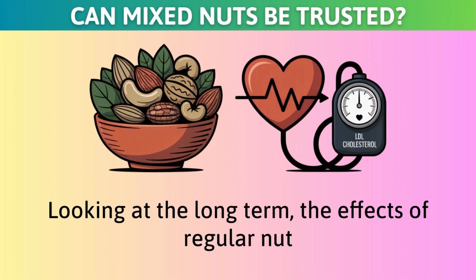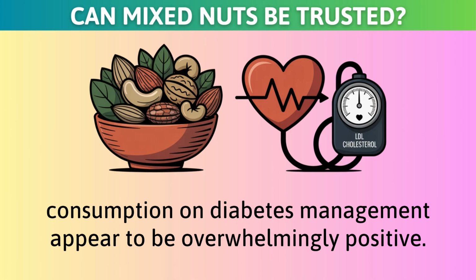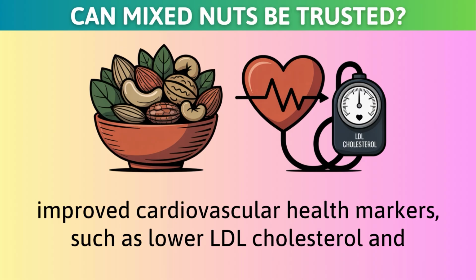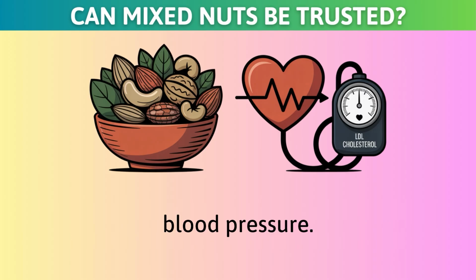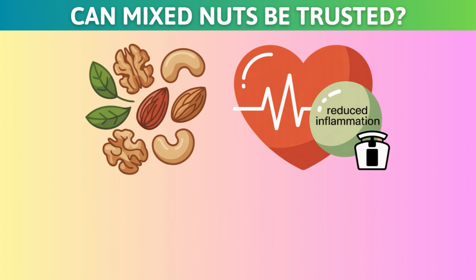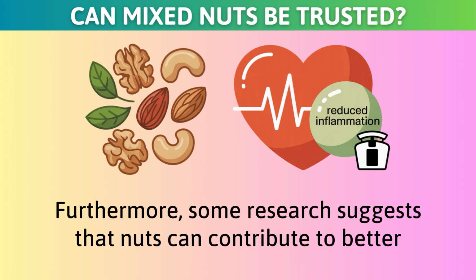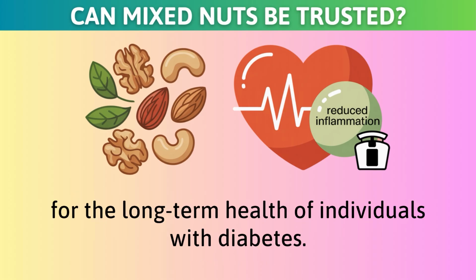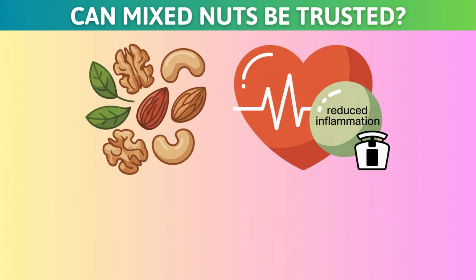Looking at the long term, the effects of regular nut consumption on diabetes management appear to be overwhelmingly positive. Beyond immediate glycemic benefits, consistent intake is associated with improved cardiovascular health markers, such as lower LDL cholesterol and blood pressure. This is critical given the increased cardiovascular risk in diabetic populations. Furthermore, some research suggests that nuts can contribute to better weight management and reduced inflammation, both of which are important for the long-term health of individuals with diabetes.